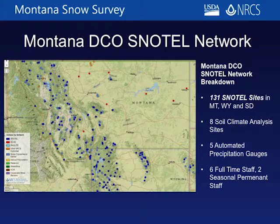But as far as our network goes here in our state, we have 131 SNOTEL sites that we cover. That's in Montana, Wyoming, and over in the Black Hills in South Dakota. These little blue dots are snow courses that we measure on a monthly basis through the winter, so we stay pretty busy. We also do the Soil Climate Analysis Network, or SCAN, which is more ag-focused out in the plains.